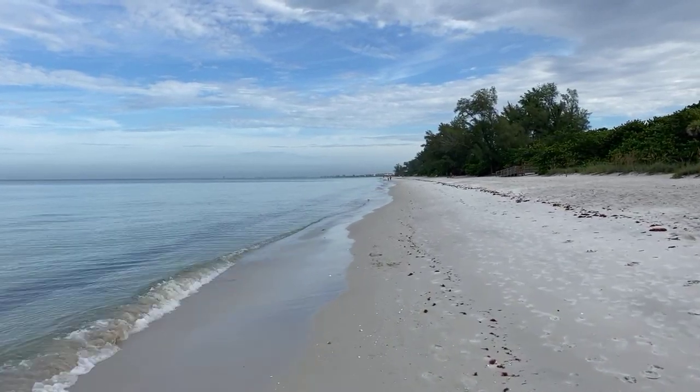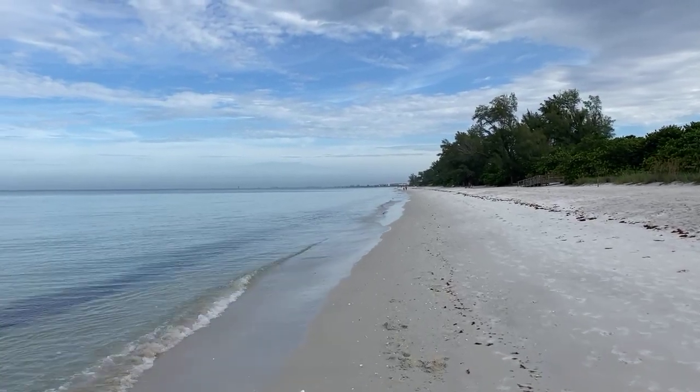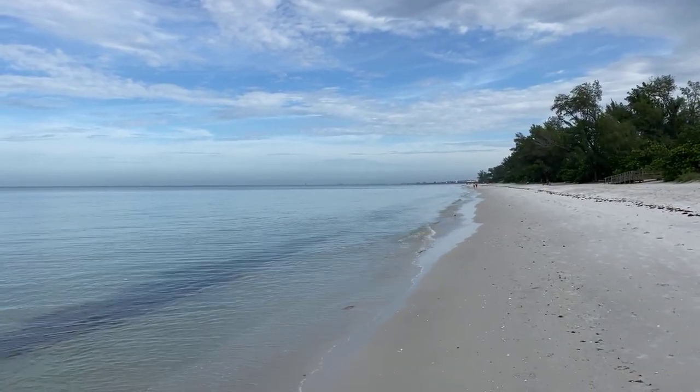Still no dolphins. No dolphins, no manatees. They're out there somewhere.